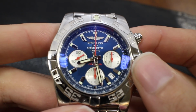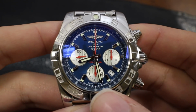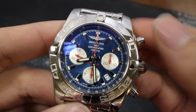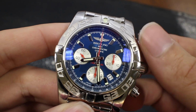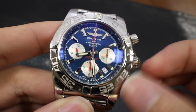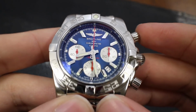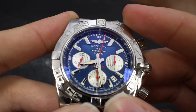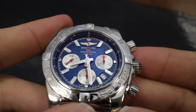So you do have a 30-minute totalizer here at 3 o'clock. You also have a 12-hour totalizer here at 6. To set the chronograph, all you need to do is unscrew the pushers, and they're threaded. This is exactly like you would see on a Rolex Daytona, for example. You just unscrew them out like this. They're screwed down for water tightness, in case those of you are curious. And traditionally, as with most chronographs, push down the top pusher to start the chronograph, also to pause it, and the bottom pusher resets it.